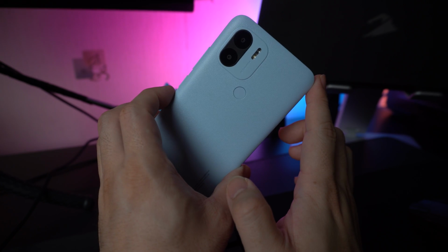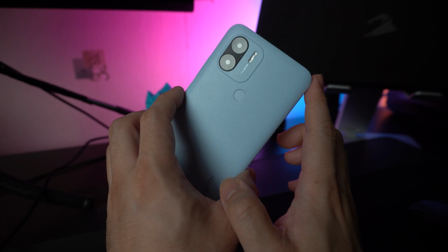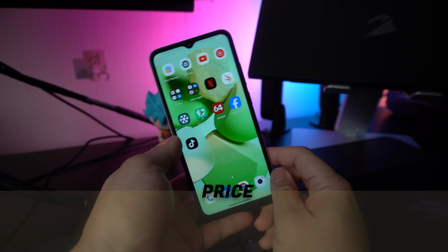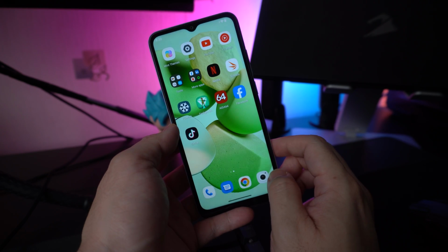And yeah, it probably is your perfect phone when you're really on a tight budget, or even if you just want a backup phone, this is probably one of the go-to phones na pwede mong i-consider. So guys, this one is right now currently priced at 3,499. The Xiaomi official global store that I'll be posting the link on the description box below.